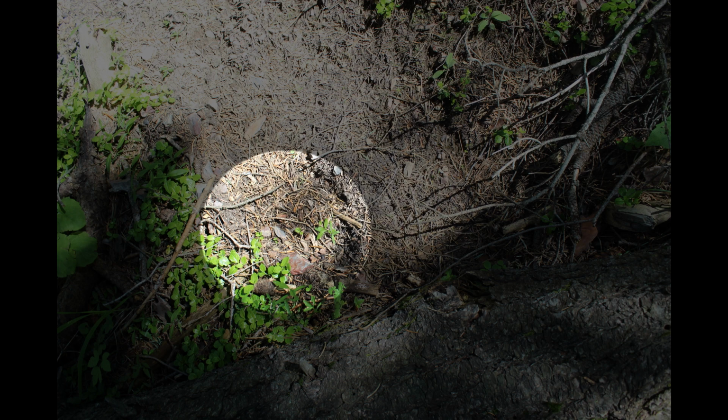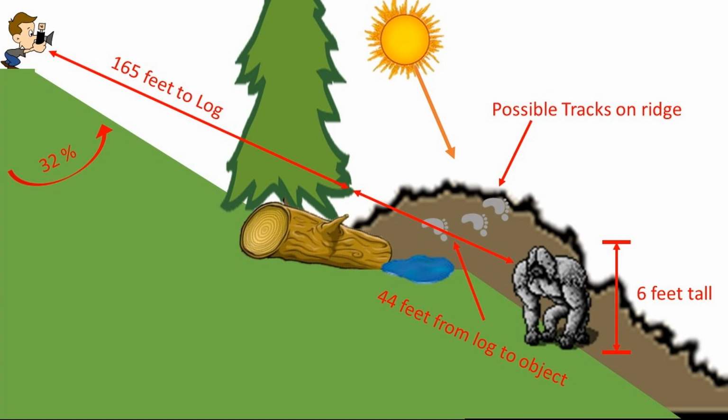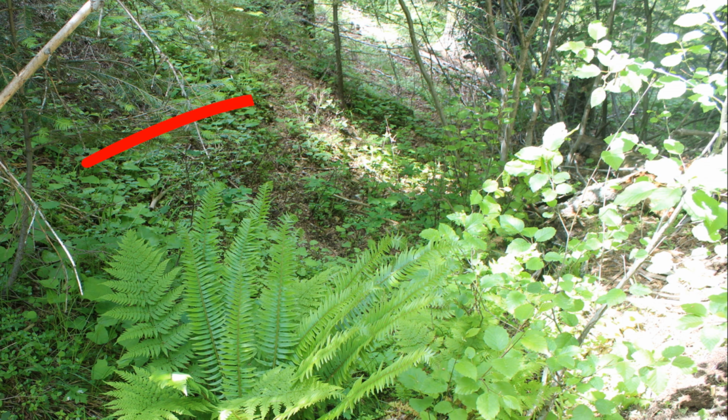And of course, none of this is completely conclusive in my eyes, but there's that footprint. I found 3 of those going up the side of that hill. I also have an illustration of where the sun was shining on that day. And it goes down to the hill and it hits that object, which would be 44 feet. There's a little bright light right there. And that is exactly 44 feet behind the log.